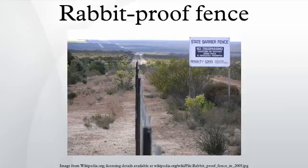When completed in 1907, the rabbit-proof fence stretched 2,023 miles. The cost to build the fences at the time was about £167 per mile. When it was completed in 1907, the 1,139-mile number 1 fence was the longest unbroken fence in the world.